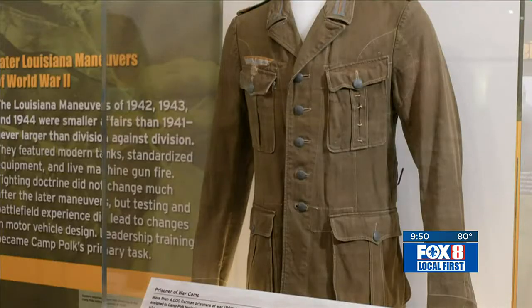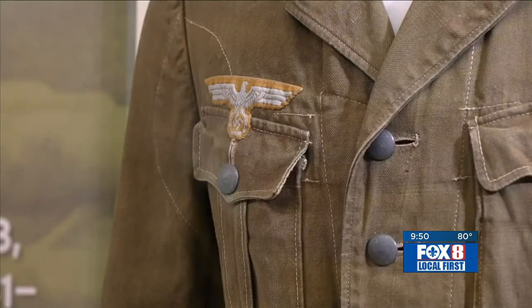A German POW who ended up in Louisiana has his uniform in this museum. Was worn by soldiers in the Africa Corps under General Rommel, Field Marshal Rommel.